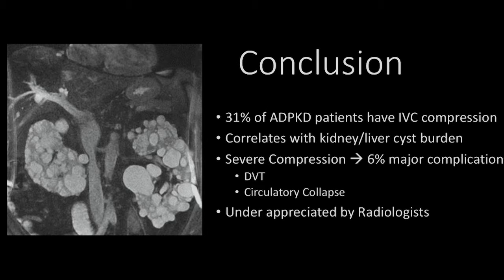So in conclusion, 31% of ADPKD patients have IVC compression from extrinsic mass effect of those liver and renal cysts, with severe compression being associated with a 6% major complication rate, including DVT and circulatory collapse. In general, our observation was that this is underappreciated by radiologists because none of the reports in these patients mentioned anything about a compressed IVC.